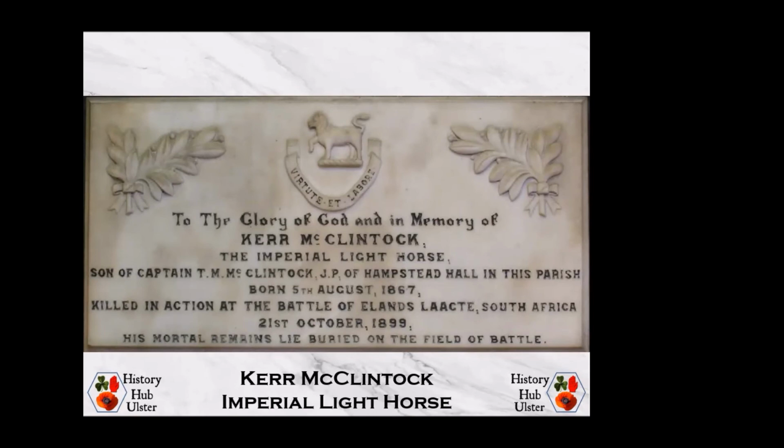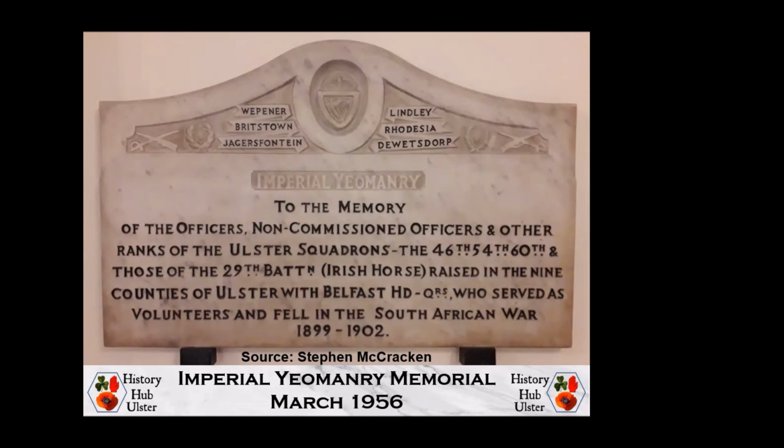Trooper Kerr McClintock was serving with the Imperial Light Horse when he was killed in action on 21st October 1899, aged 32, during the Battle of Elandslaagte. To the best of my knowledge, the last memorial to be erected in connection with the Boer War was a memorial in connection with the Imperial Yeomanry units from Ulster, and it's sometimes referred to as the Ulster Imperial Yeomanry Memorial. In addition to the 29th Battalion Irish Horse, the 46th, 54th and 60th squadrons were associated with Ulster.